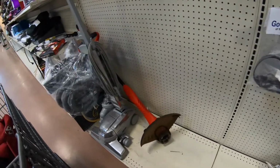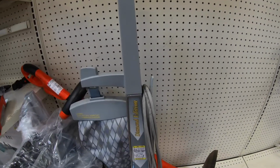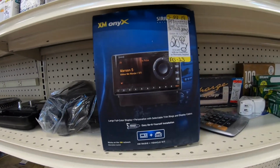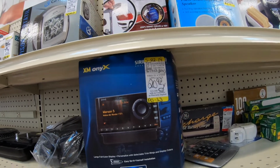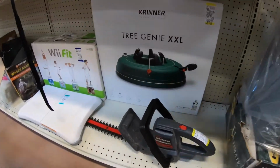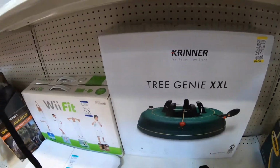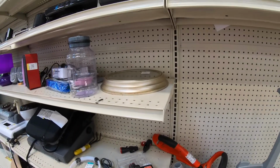They're starting to get a little bit crazy on their prices at this Goodwill. This used to be one of my favorite ones. Here they want $60 for a Kirby, which I know those are good vacuums, but $60 for a Kirby? Just way too much. $20.92 for an XM satellite radio, and it is not new. I did check that one out. So yeah, not real happy with the way this Goodwill is starting to trend. Here's a Tree Genie. These are kind of cool, but $40? There's no money to be made. And that's why all these items are still sitting on the shelves, because this Goodwill is starting to jack up their prices a little bit too high.